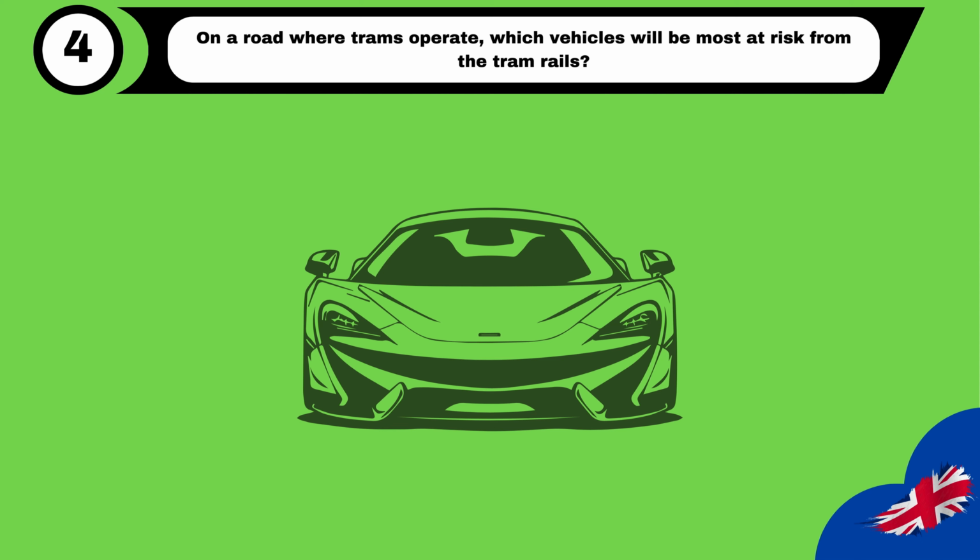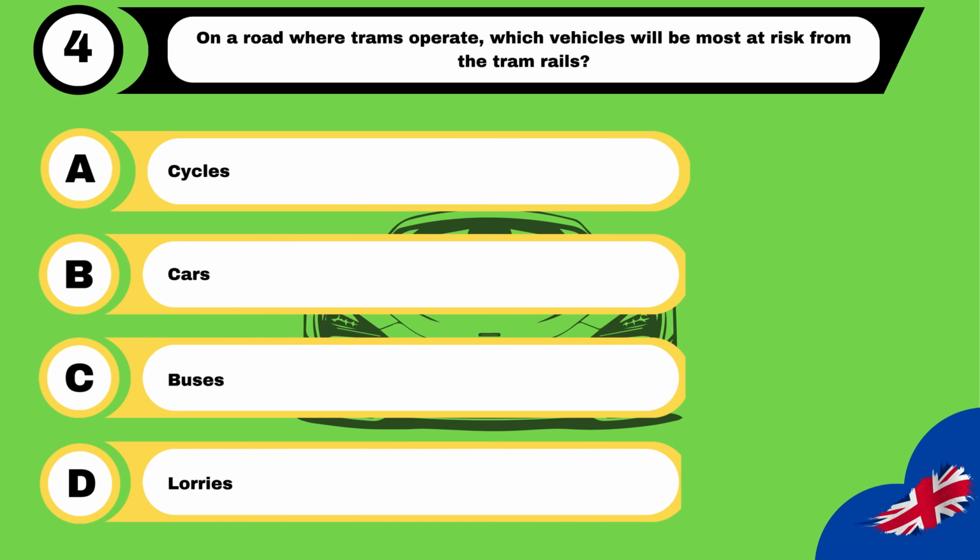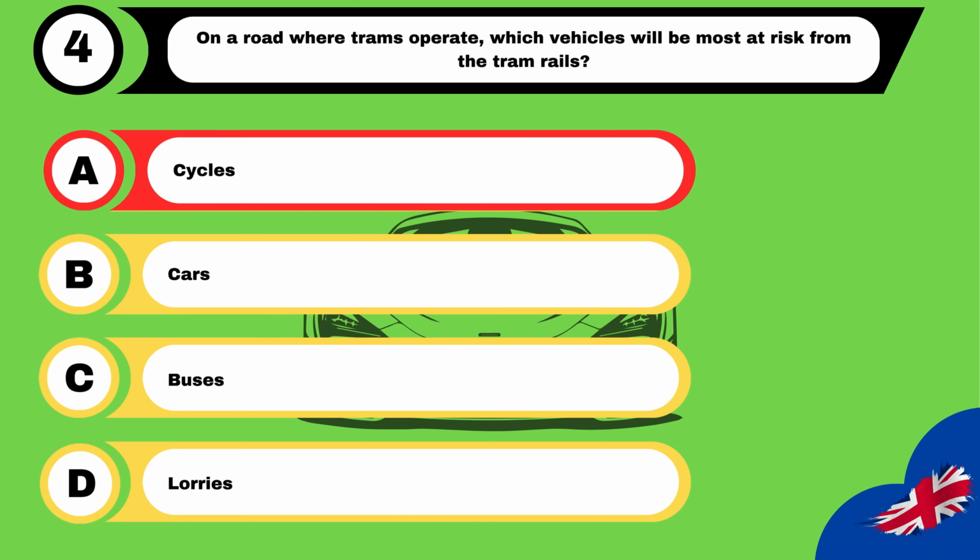Question 4. On a road where trams operate, which vehicles will be most at risk from the tram rails? A. Cycles. B. Cars. C. Buses. D. Lorries. The answer is A. Cycles.